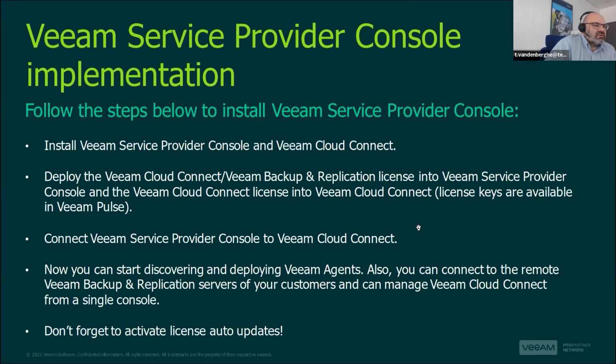It's a free product, so you don't even have to report the usage of the service provider console. You simply install the service console and the Veeam Cloud Connect. You simply add to the console. You need a license, but you simply choose any of your service provider licenses for Veeam backup application, put that in the console, and it's licensed.